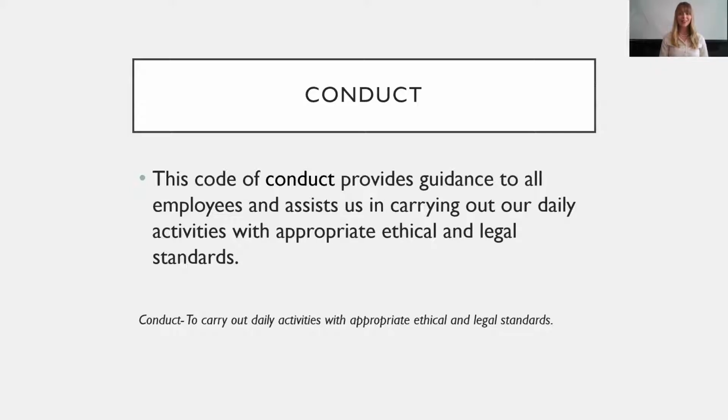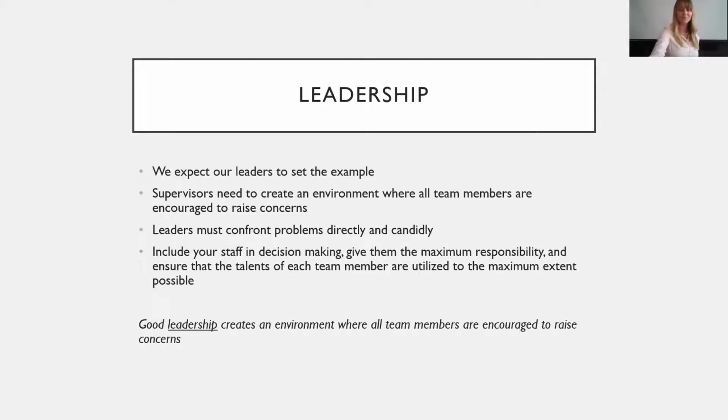Conduct. This code of conduct provides guidance to all employees and assists us in carrying out our daily activities with appropriate ethical and legal standards. So what's the definition of conduct? To carry out daily activities with appropriate ethical and legal standards. Leadership. This module spends a lot of time talking about leadership. So let's look at what it says.